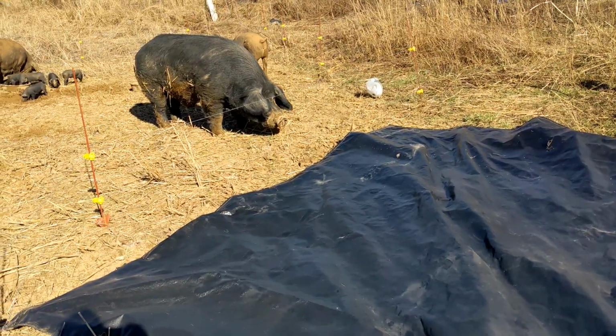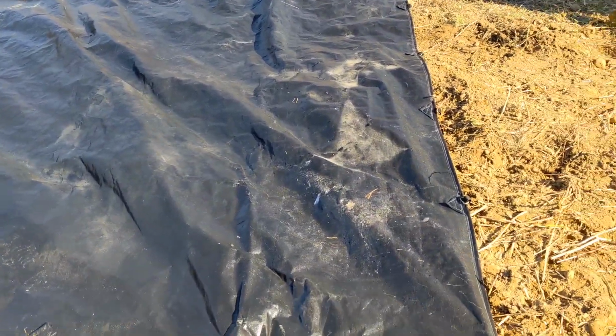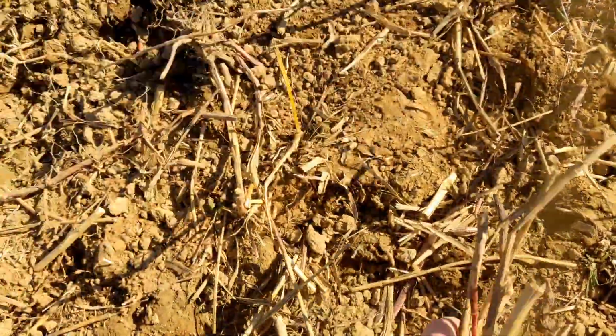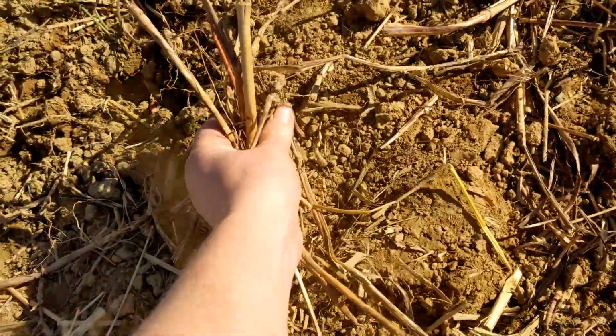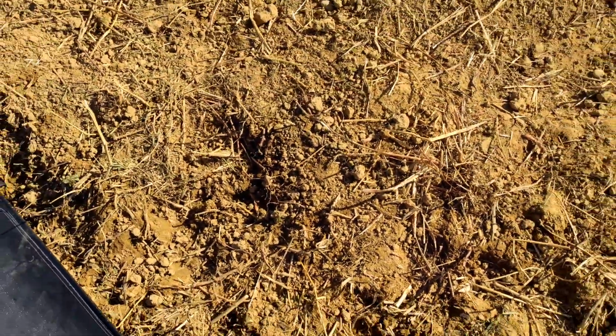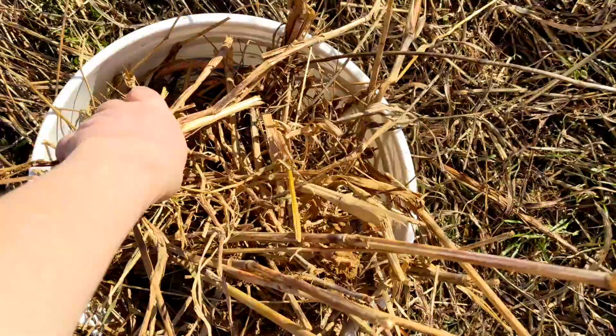Well, thank you, Mr. Pig, for your contribution to this. But the heat will help to fry up these rhizomes, which I see more right here, so that they can't proliferate. I hate that one broke in the ground, but you can only do what you can do sometimes. And then I'll just keep policing it, and I'm going to have a goal of a bucket a day.